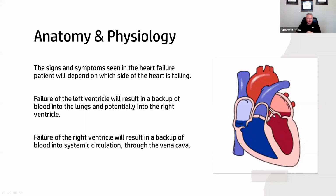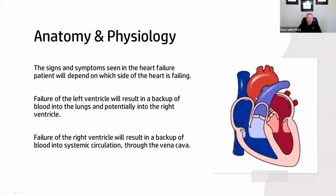It comes back via the pulmonary vein into this left atria. From the left atria, it goes through this mitral valve into the left ventricle. And from the left ventricle, it gets ejected upwards through the aortic valve into the ascending, the transverse, and the descending aorta and out to the body. So if I were to say that this left ventricle, which is actually on the right side of your screen, remember that we're looking at a patient here, if that left ventricle fails, then we have to be able to figure out how that would back up.